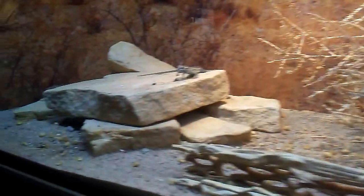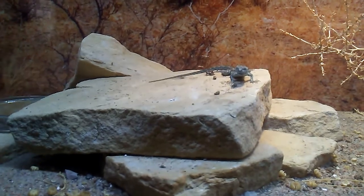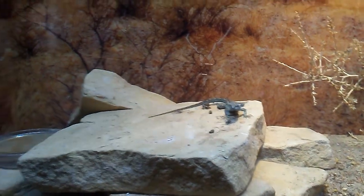Look at this one, he's very still. No movement. I think they do that to blend in. Let's look at the top one here.